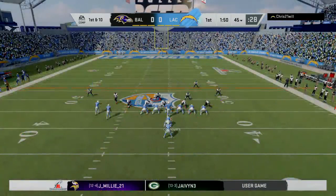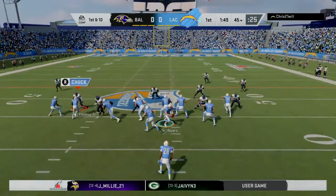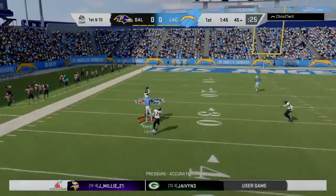The Charger drive about to get going. And the last drive, their first drive, 3 and out. What changes here, if anything? I think it's making sure the guys that you trust.